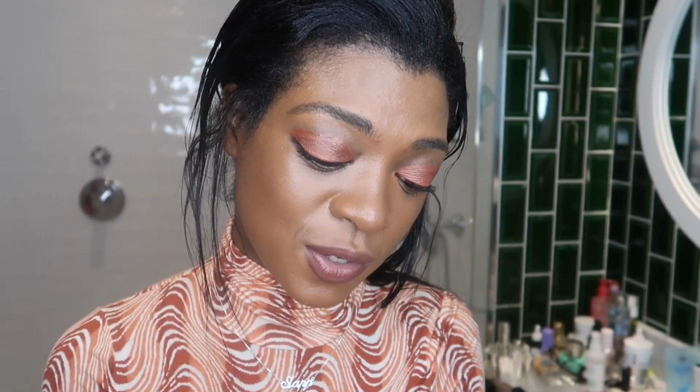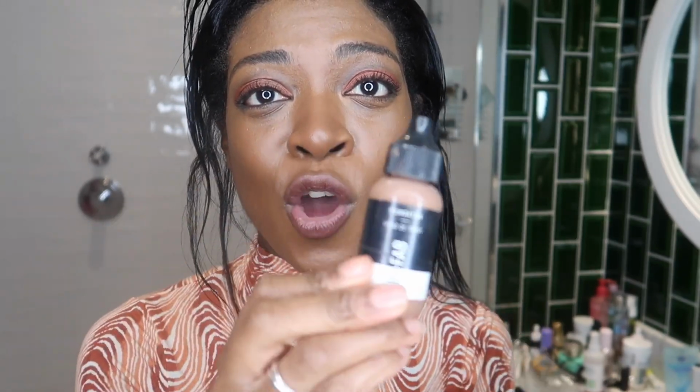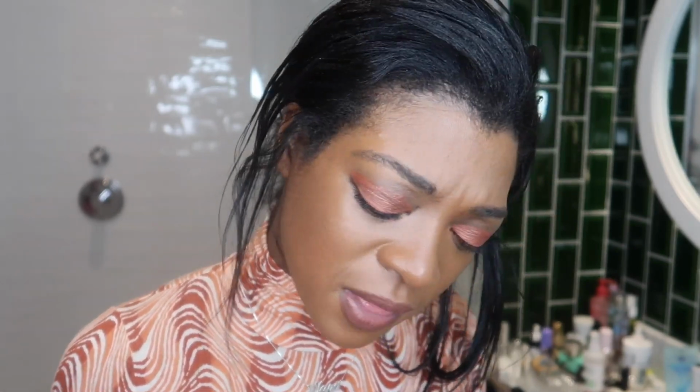Next, I'm going to use the Nip and Fab foundation in 45. Now, I do really like the formula of this foundation. I used to use Nip and Fab a lot when we just started Slap, and they were one of the big brands that we had on at the beginning, and it was like, oh my god, I've got Nip and Fab on board. It's so great. But the shade is very dark. Actually, it's not that bad.